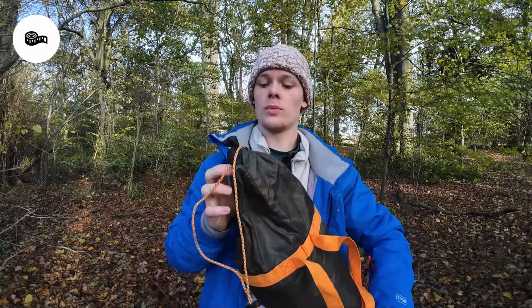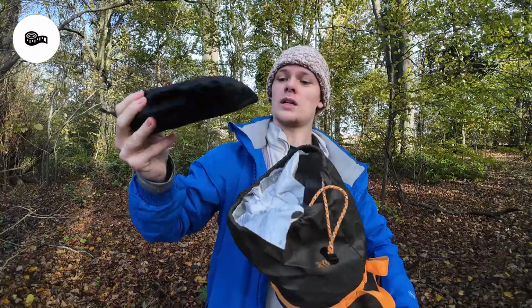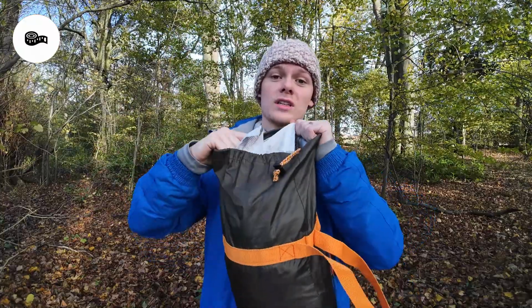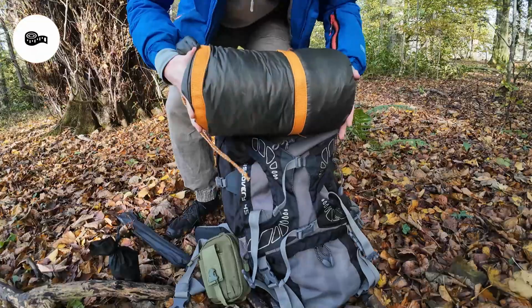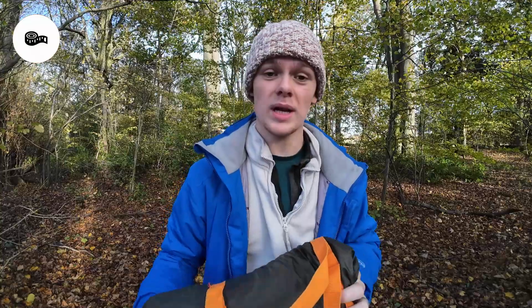To solve that problem, you're going to want to take out your poles and your pegs. And you want only your tent in your compression sack. That means you're going to be able to stuff it to the smallest size that you physically can and give yourself plenty of room in your pack.